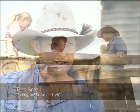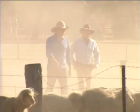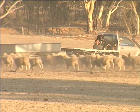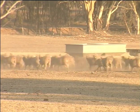At St Arnaud in Western Victoria, Tom Small is one of the young generation of wool growers. He has a real passion for wool production, and his focus on producing top quality wool is evident in his sheep, even though he's been hand feeding his stock for most of the last 3 years through the drought.